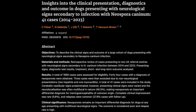I see. So while we're waiting for those bigger studies, what can vets and dog owners take away from this research? Like right now, what's the key message here? I'd say the biggest takeaway is awareness. Caninum can cause a much wider range of neurological problems in adult dogs than we thought. We need to recognize those atypical presentations, and we have to understand how complex diagnosis can be. And of course, we can't just rely on one test for diagnosis. We need both serology and PCR, and we need to be really careful about interpreting those results, especially when one of them is negative. Exactly.